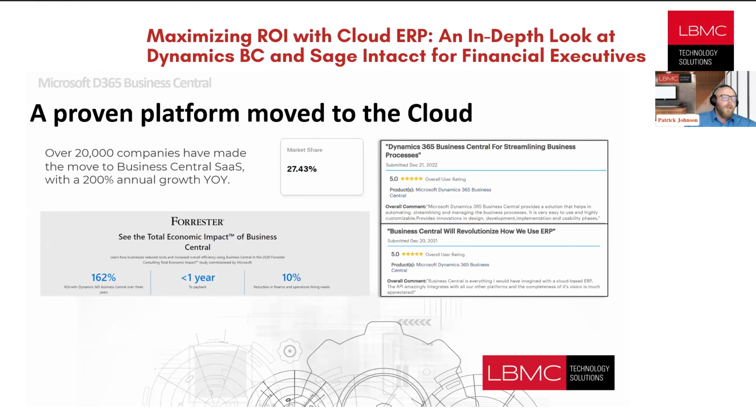Microsoft has seen over 20,000 companies move to this SaaS platform since 2022. So that's been in the last 5 years. We're also seeing a 200% growth within those movements year over year. They haven't quite released their 2023 numbers, but I'm sure it's much higher, particularly with that 200% year over year. BC holds over 27% of the market share in the SMB space for a cloud ERP platform, and that's continuing to grow throughout the year. They also hold millions of 5-star reviews with users across the world in over 180 countries utilizing the SaaS platform.